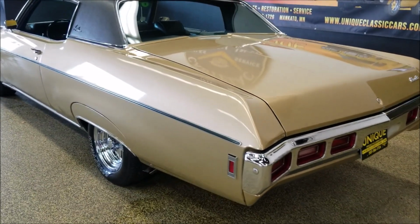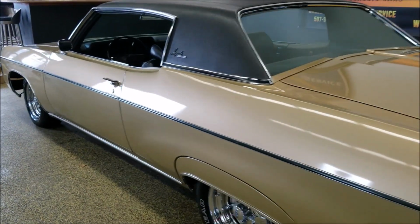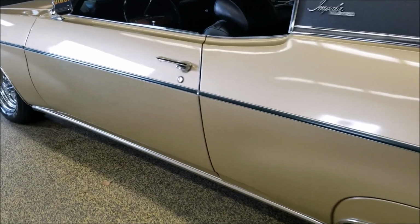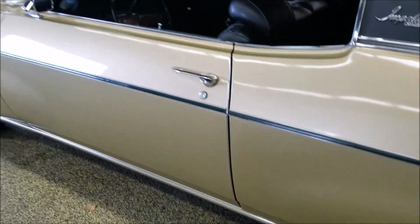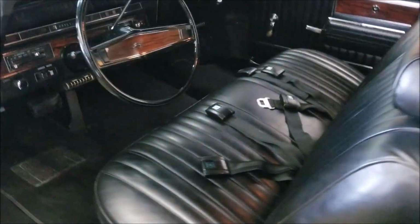Take a look at the trunk, see how original it is. Once again, very, very original looking car and very solid. Take a look at the door seams. The fit and finish in this car is also very nice. Check out the interior, show you. We'll start it up so you can hear how smooth this car runs too.